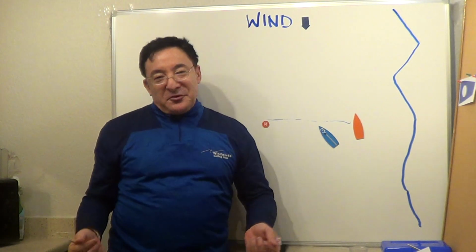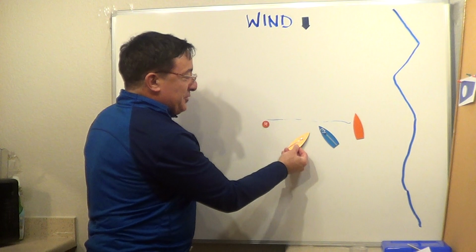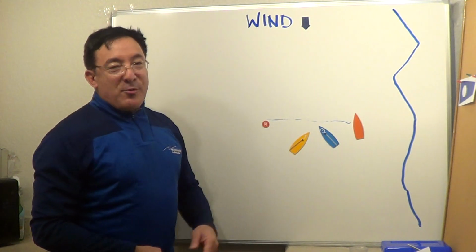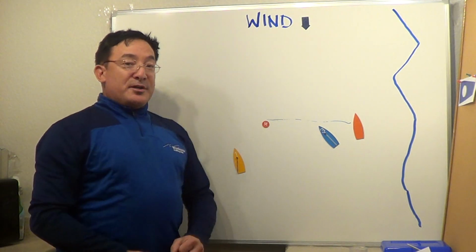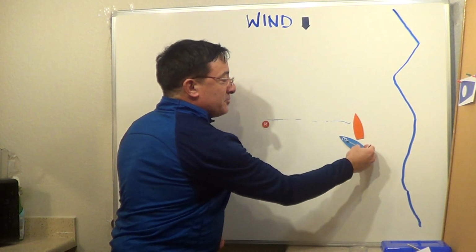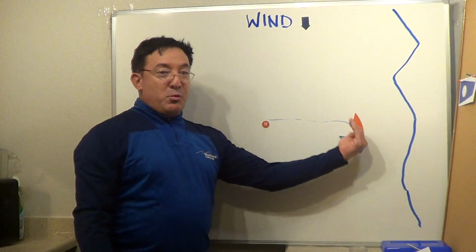All else being equal, the battle plan always falls apart when the bullets start flying, but you wouldn't want to be this boat on port tack and trying to start the race, for obvious reasons. Starboard has right of way. What we also talked about was the ideal place to be is on starboard tack right at the right-hand end of the line. Again, always with speed.